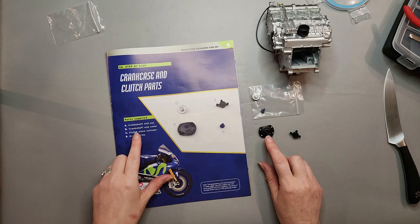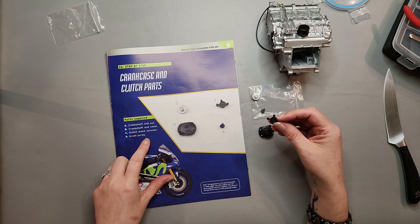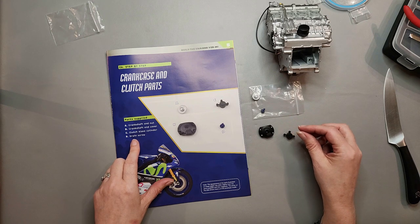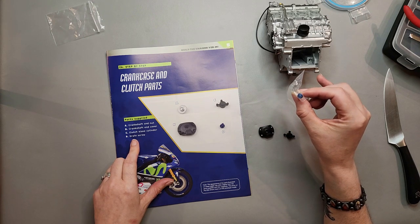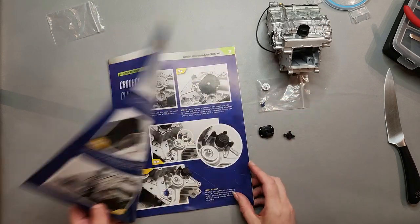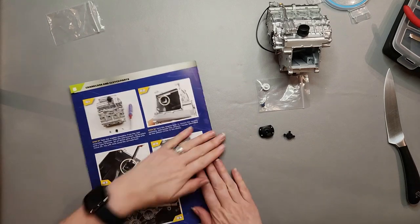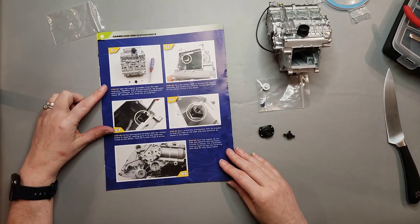So that's B. Clutch sleeve cylinder. That's that one. And then drain screw. That's that. Well, that's a pretty colour in there. Right. Let's see what we need to do. Okay. Yes, still need this.